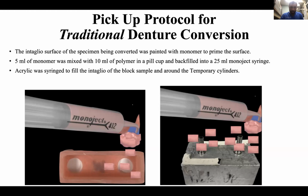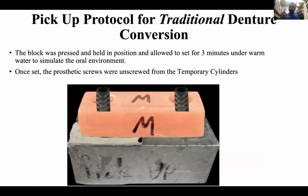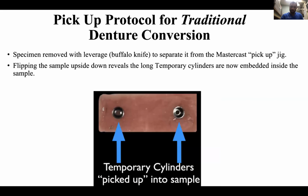I injected the acrylic into the specimen or the denture, and around the temporary cylinder. Of course, you would plug those temporary cylinders with a wooden stick or some kind of silicone or Teflon tape, which you don't have to worry about with the smart denture conversion technique. They stick through, and because they're sticking through, you can't pick this traditional denture conversion up in the mouth in occlusion and save a lot of time. It sets. You unscrew the screws from the temporary cylinders and you take out the specimens. It's picked up. It's not a problem. It's only 2. With more implants, it's a problem. If you've done it, you would know.